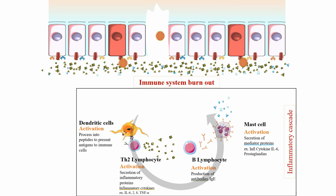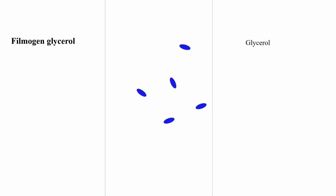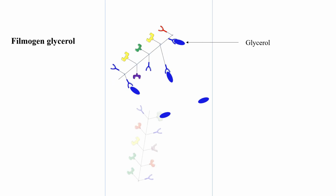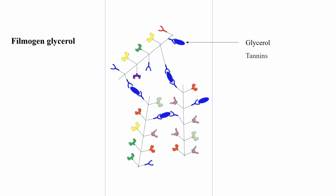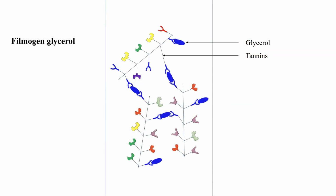CoviSpray is a glycerol-based osmotic filmogen solution containing 2 gelifying agents and a few specific dual-acting polymers. Polymers, for example plant tannins, are very big and inert molecules having multiple binding sites for macromolecules and proteins. This is why tannins, or polymers, are used to block skin proteins to convert it into leather. We selected some specific dual-acting polymers which always bind to glycerol and render the glycerol film resistant to osmotic flow for up to 4 hours.